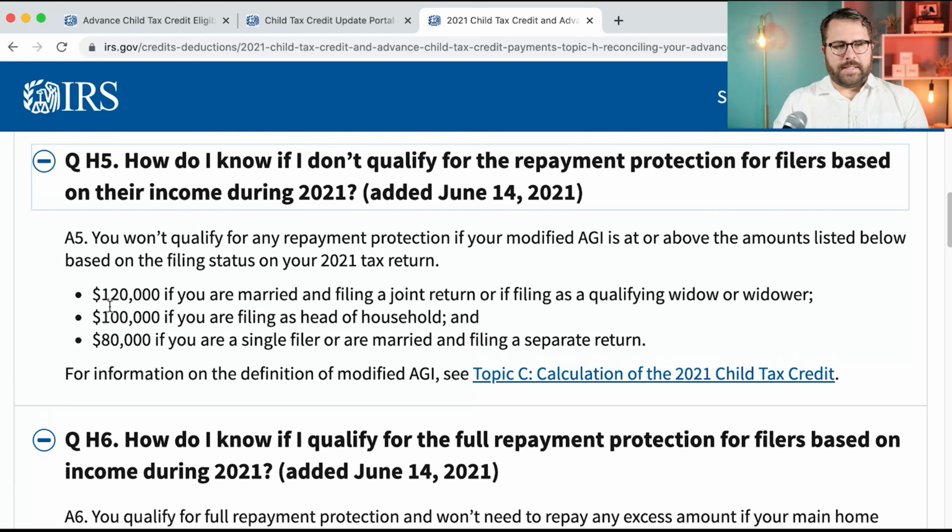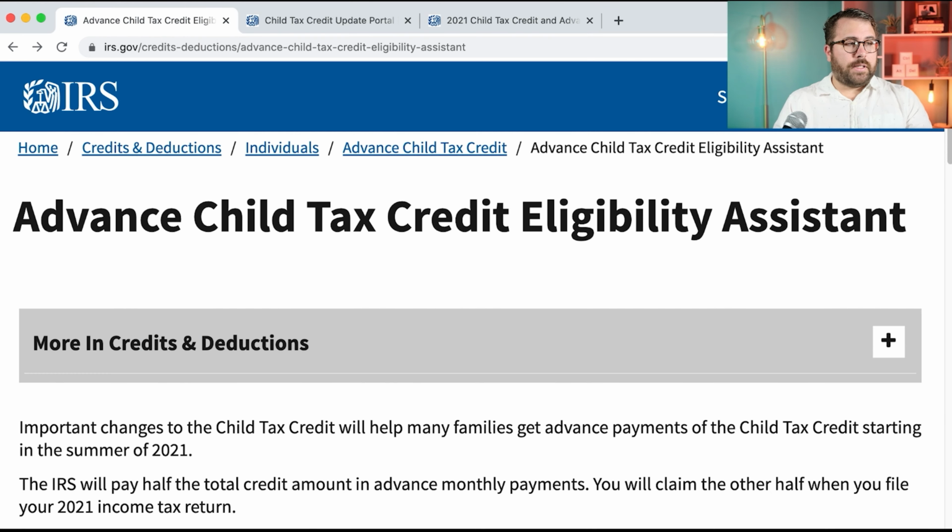So you're completely phased out, right? You will for sure have to repay all of your overpayment of the child tax credits that you received too much of through advanced payments on your 2021 tax return if your income is at or above these amounts for your filing status: $120K if married filing jointly, $100,000 head of household, $80,000 if you're a single filer. I'll probably do a dedicated video on the repayments and all that once we get more information from the IRS. But for now, I just want to walk through these 2 tools for you.